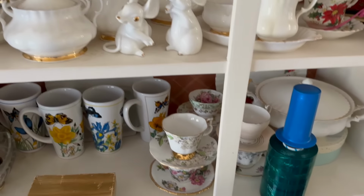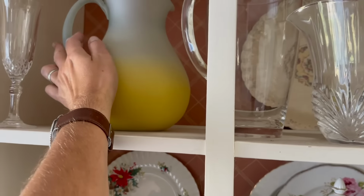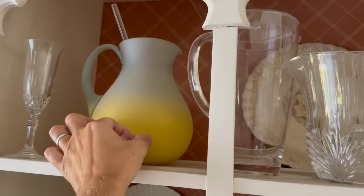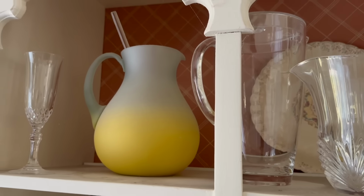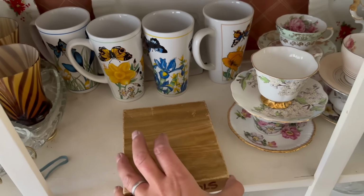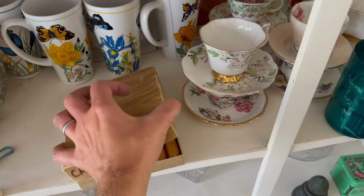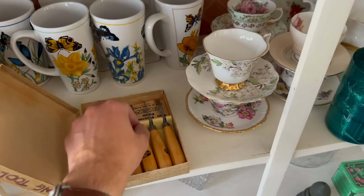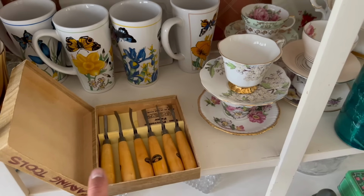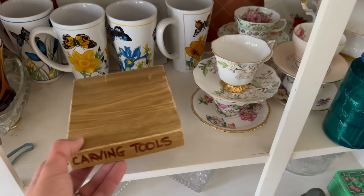Getting the boxes sort of sifted and sorted here. There's a lot of crystal, actual crystal, and that glass pitcher, it is glass, frosted, multicolors. But I saw this, said carving tools, and when you're in a kitchen area or dining room, you're expecting stuff for turkeys or whatever, but look what's inside. It's a set of Marples carving tools. Those are really good quality. They're older, but Marples are very good quality. If you want to carve a duck or something like that, that's the way you want to go.